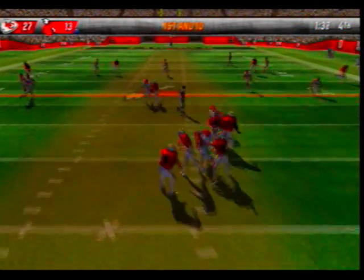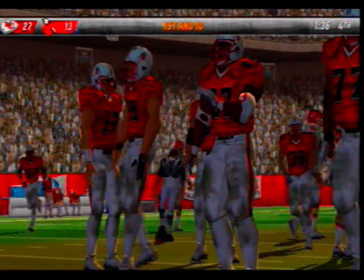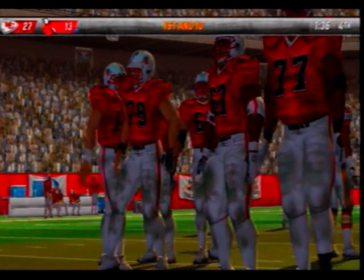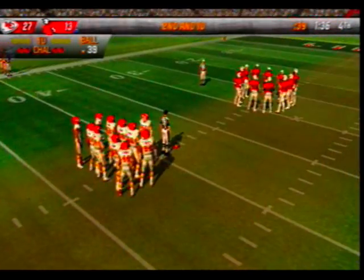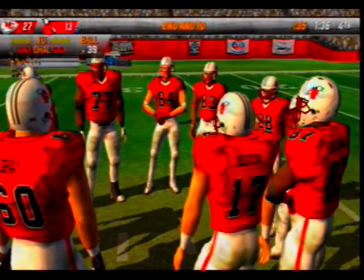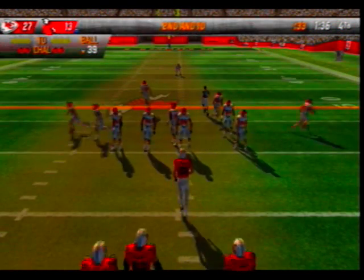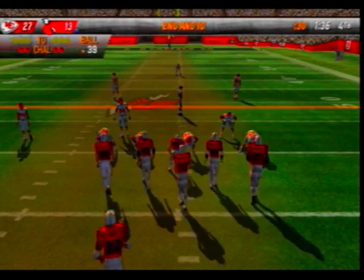Pass play here on first down. Gets rid of it. It's broken up. He has to do a better job of looking off the coverage before he makes a throw like that. Douglas was the one they were trying to get the ball to. Second and 10. Ball on the 39-yard line.